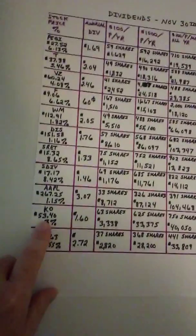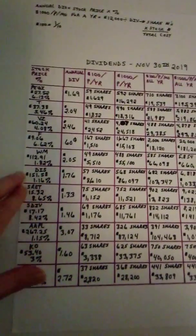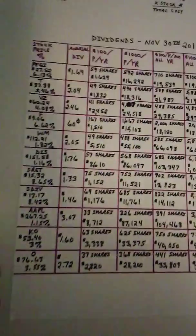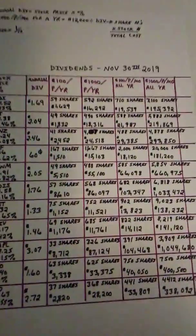The payout ratio, which is Coca-Cola 77% compared to Waste Management 22%, means you have more longevity, or Waste Management will be able to continue to pay that dividend longer than Coca-Cola would. But Coca-Cola is still stable. I still like Coca-Cola. I'm not trying to downgrade them. I'm just saying they're paying out a higher percentage of their profits in the dividend.